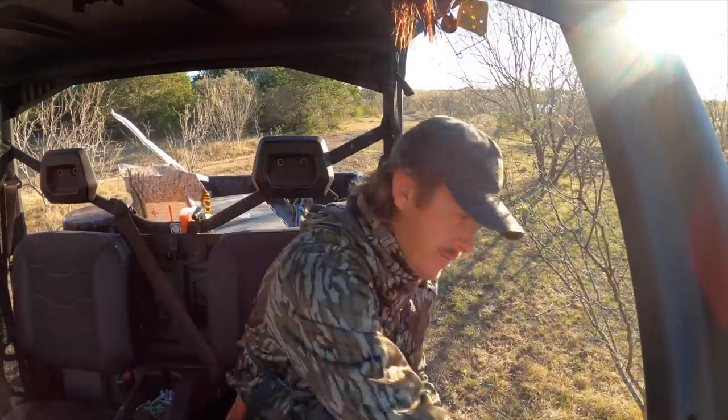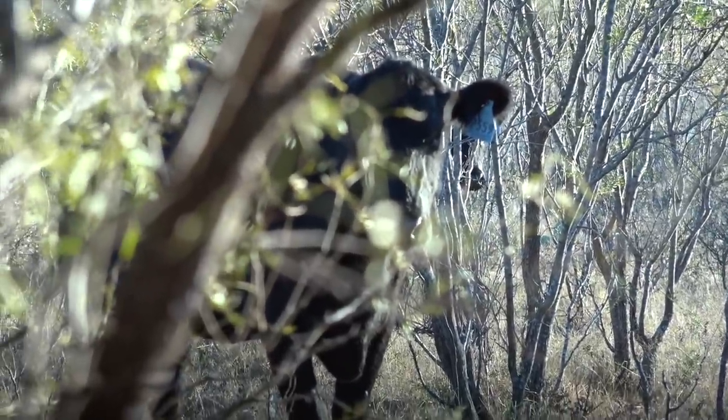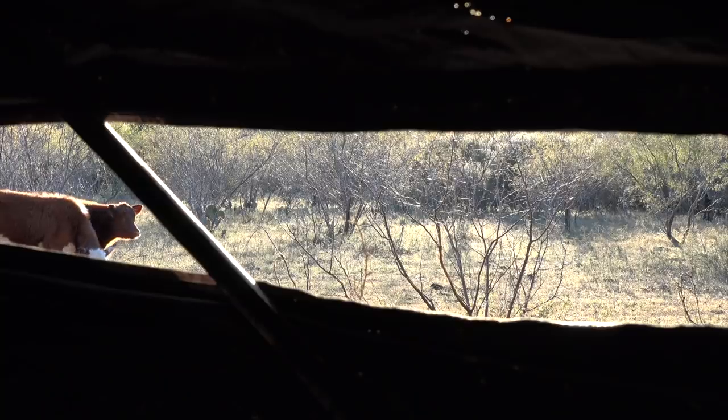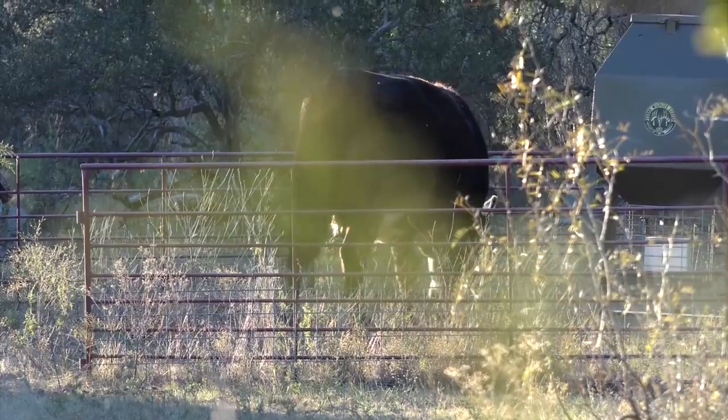Come on now, get your corn. There's probably like 50 cows just right by my blind. This might be a lost cause. We might have to punt here and just leave this set up for the morning. I'm glad I got out of here and set this up so I don't have to do it in the morning.